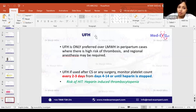It is an ideal time for unfractionated heparin because it has a very short half-life. It can be stopped and the effects will disappear just like that, but there is not such flexibility with LMWH. So these are the only situations where we prefer unfractionated heparin. If we are using unfractionated heparin, then we definitely need to monitor what? The platelet count. And how do we monitor? We monitor every 2 to 3 days, starting from day 4 to 14, and we go on until we stop heparin. Okay. Why days 4 to 14, not before day 4? Because HIT, or heparin-induced thrombocytopenia, actually takes a little bit of time to set in.